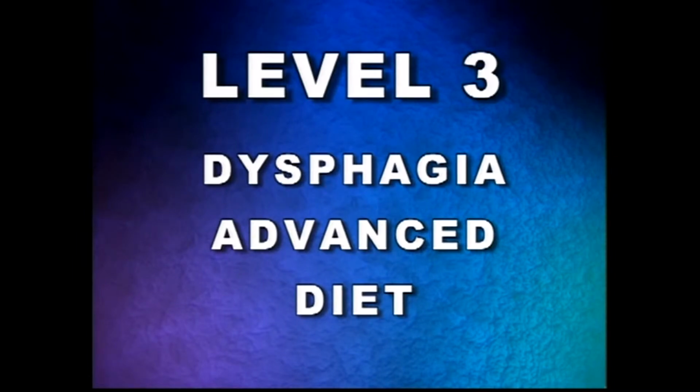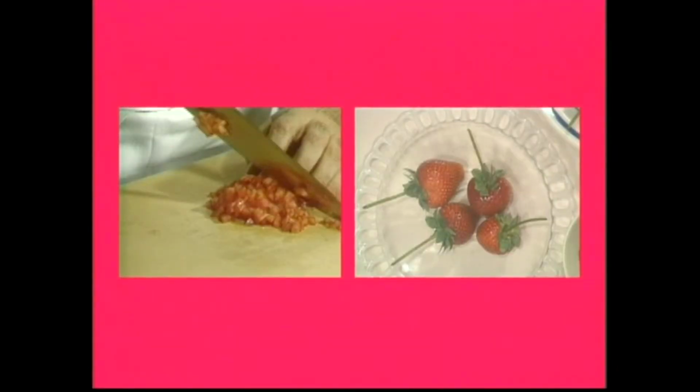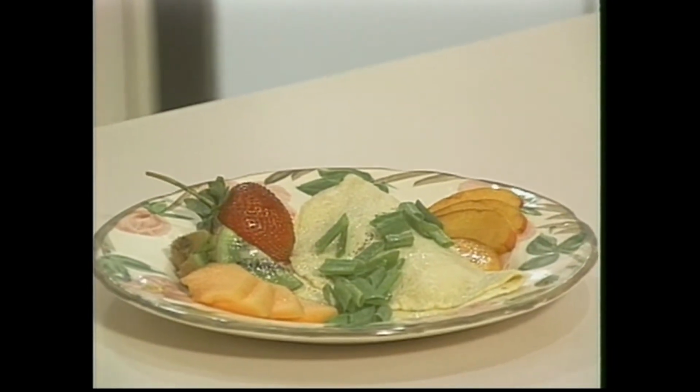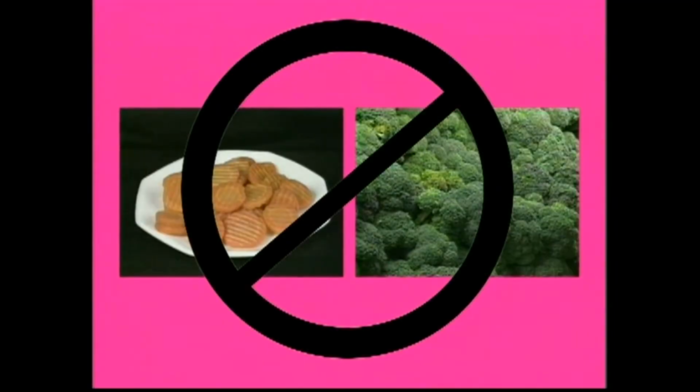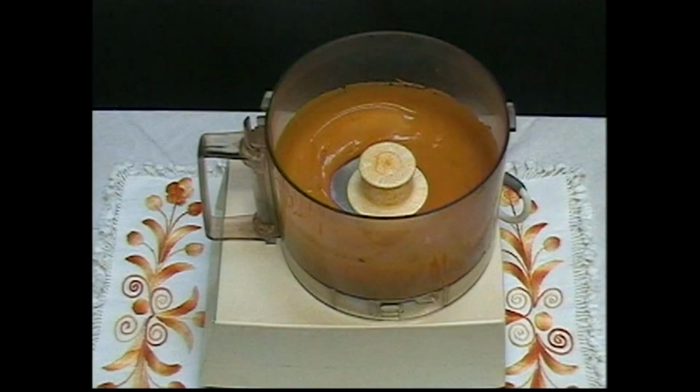Level 3 is the dysphagia advanced diet. It includes soft, solid foods that require more chewing ability. Level 3 consists of easy-to-cut meats, fruits, and vegetables in soft, bite-sized pieces. It is regular texture foods with the exception of hard, chunky food items. All foods in Level 1 and 2 are allowed.